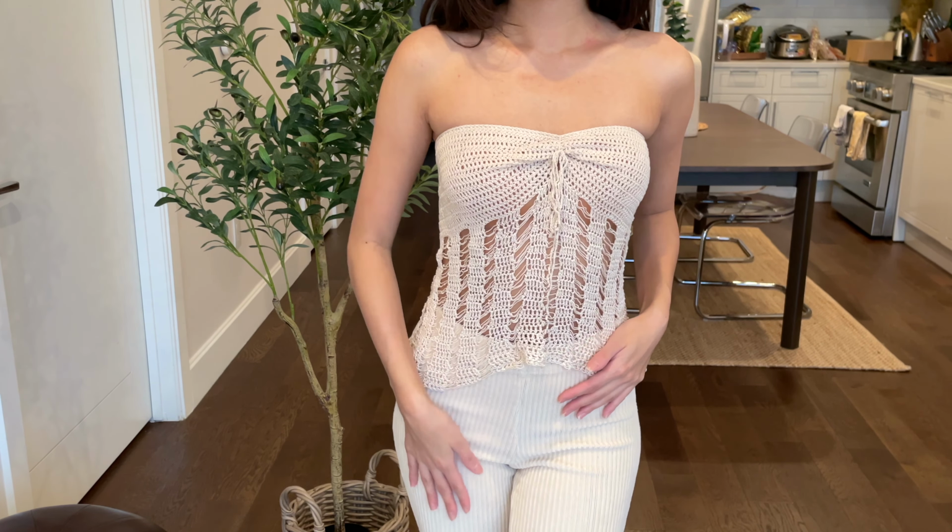This top was absolutely a staple for me during the summertime. I wore it so often. I just love the distressed effect and the ruching at the front of the top. It was very easy to dress up or dress down, and it looked absolutely beautiful. I can't wait to make another one.